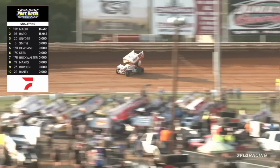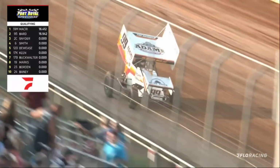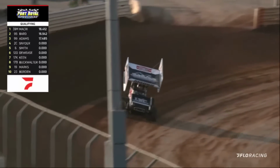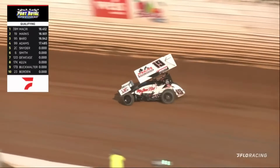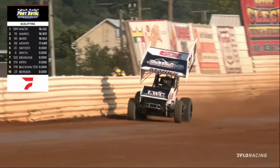As you watch Devin Adams go through turns number 3 and 4 right now. Macri on top with the time to beat, a 16.412. Adams' first lap time, a 17.485, puts him third on the board. Brent Marks coming down here was almost an all-time finish for the Jim Klein Tribute race. Goes second quick with a 16.901, so you can put Brent Marks second so far.